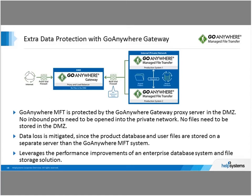So basically, upon startup, everything is configured on the internal MFT environment here within the private network. MFT starts up a control channel to give the gateway all its IP, port mappings, basically all its reverse proxies. So you're going to have to open up an egress port that's going inbound into the DMZ. So again, egress, not coming in. So it's going to give its proxy information here.